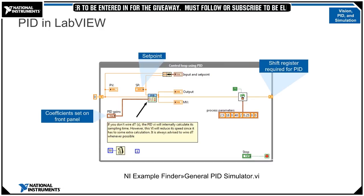But if you go to the next slide, this is a screen cap from our general PID simulator example. It's in our example finder. This is where you can go to play with PID and see how things are affected by the changes you make. You can see that we set some coefficients on the front panel, and we use a shift register, on the far right and left-hand sides, to pass that data around from loop to loop. Those are really critical in PID because we need that feedback to actually create effective control. Otherwise, we've basically created a really, really fancy open loop system.